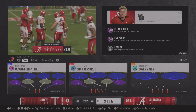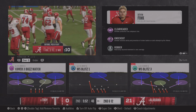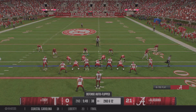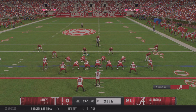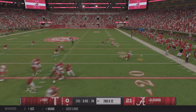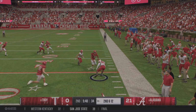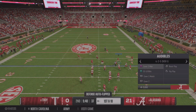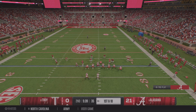Hey, this defense continues to just be physical at the line of scrimmage. Offense can't do anything on the ground, and by doing that, this defense is allowing their defensive front to get pressure on the quarterback. Every time they drop back to throw, they become a one-dimensional offense. Here's a throw underneath to the tight end. Pass complete for a first down. The offense gets a fresh set of downs.